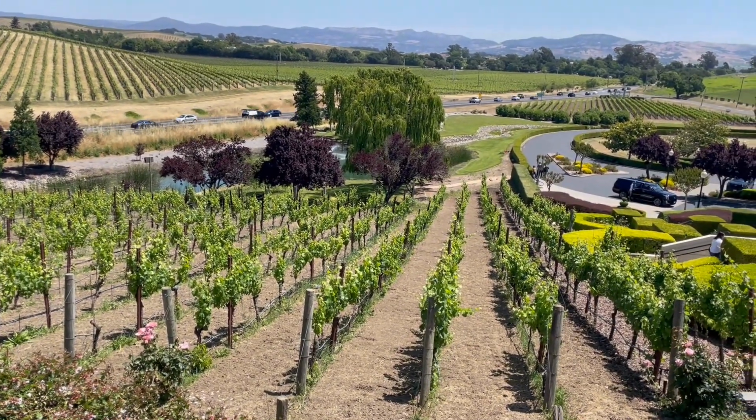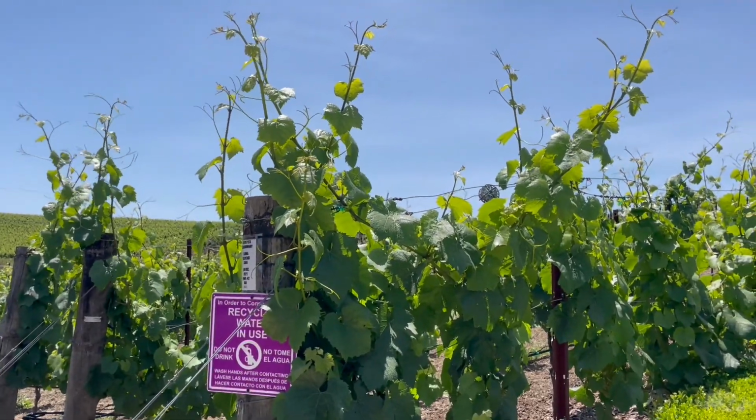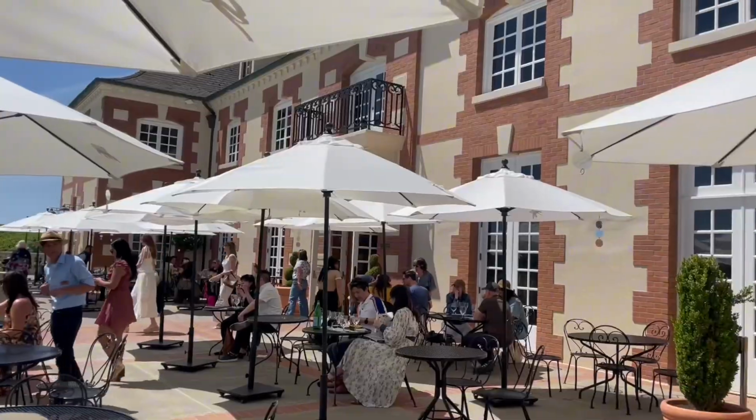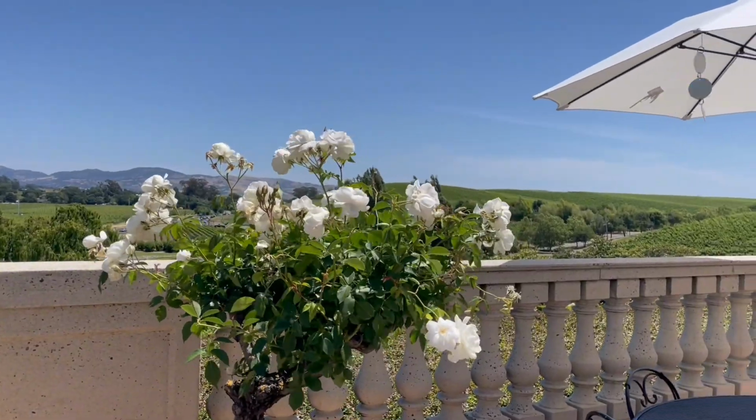I visited in May, which turned out to be perfect. Everything was green and breezy and warm enough to sit outside. We had a reservation for a seated tasting and got a spot on the terrace overlooking the vineyards.